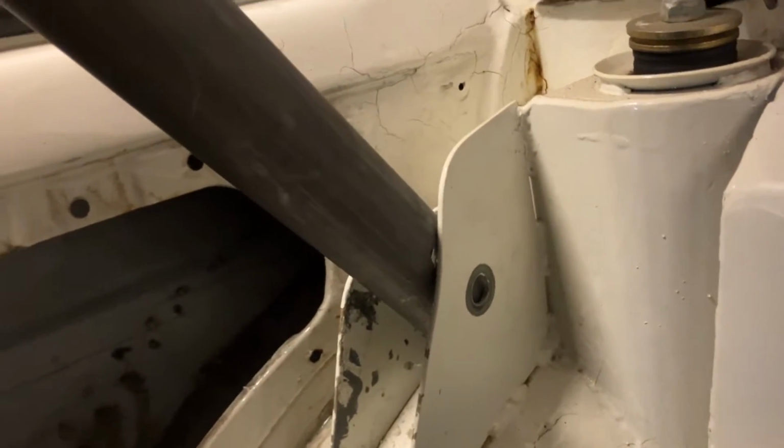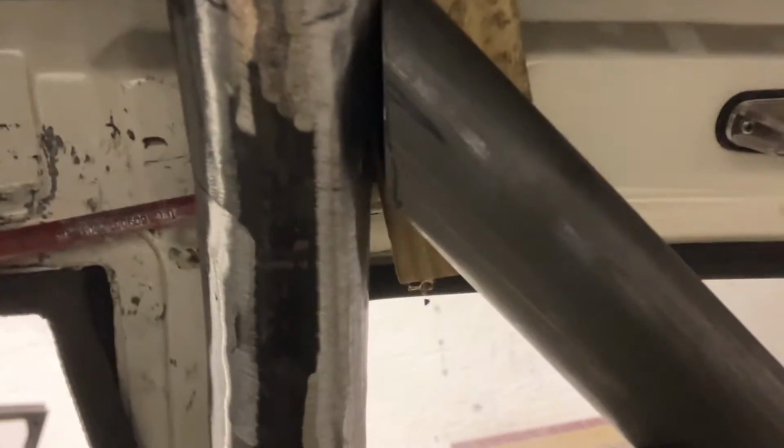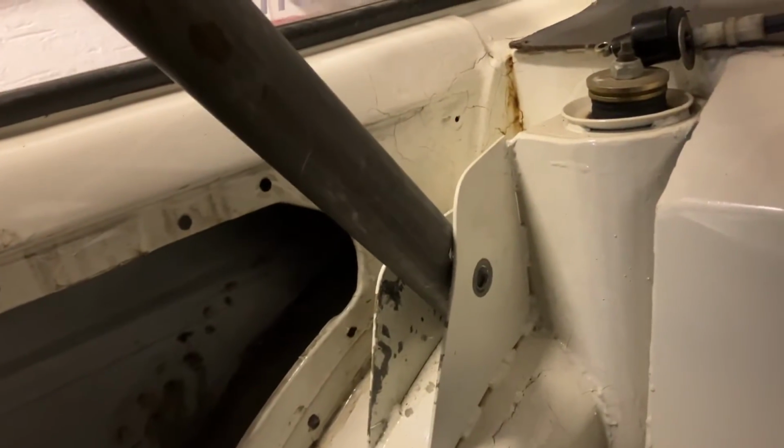Yeah, I've got to get this all in first, scribed and tight, ready for welding, and then I can mark where the hole is at the back. And I'll tack here. I'll do it all first. I'll tack the diagonal in as well before I do that, but I should be able to mirror that to go on the other side.